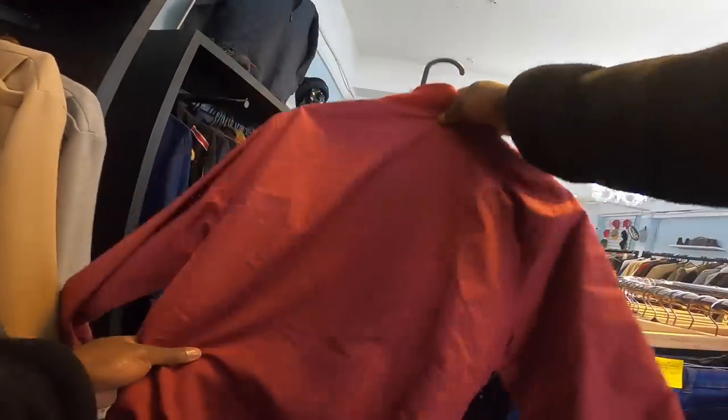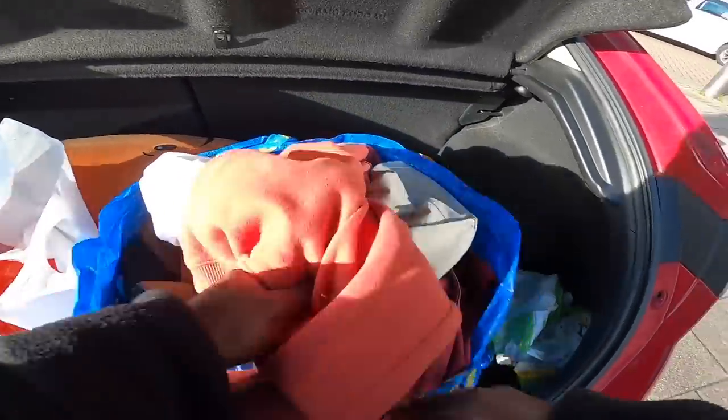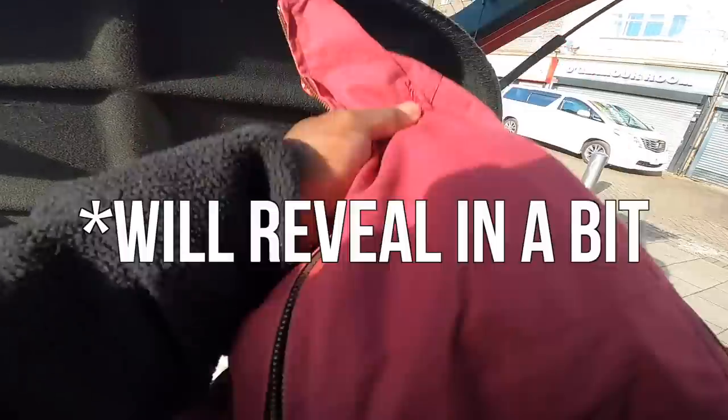The grail of the day, mate. Someone is gonna be buzzing on their way there with this one. I think we've done pretty well with that, to be honest. So let me just do this. One is sold for like £100. Potentially you could sell that for a lot more.